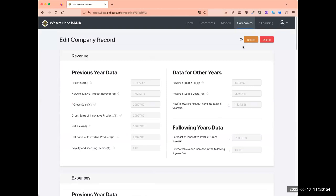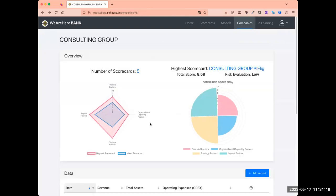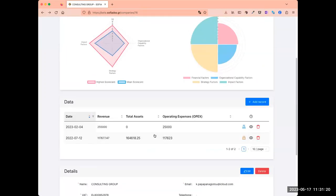By saying locked, we mean that both the company that will be evaluated and the financial institution that will evaluate this company in terms of innovation have agreed that the data entered is true, a single point of truth, and we can use it to produce valid scorecards. Of course, we can delete or unlock the data and edit it if we have other information.